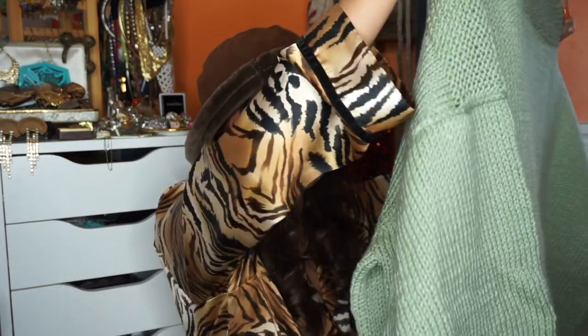And rounding off the knit category, this fantastic cardigan. I believe it to be homemade. Whoever did it was perfect. There was also a yellow one, but I decided to leave that one behind.